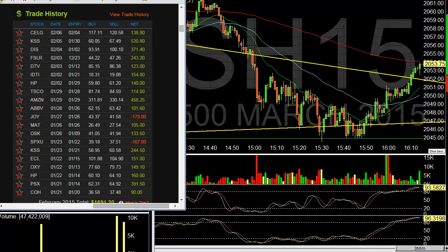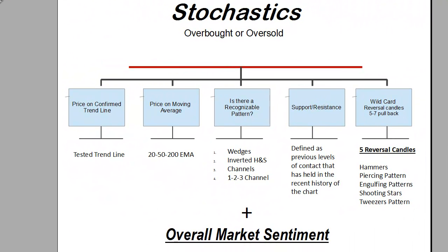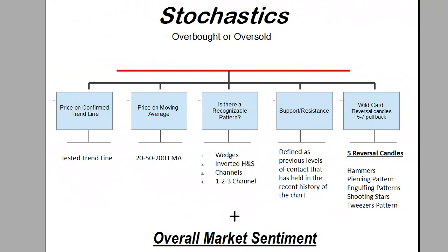This actually falls right into what we do with the high probability methodology. Let's come over here and take a look at how this methodology really starts off. We talk about the five indicators. So we have the stochastics, and we have understanding that we want to be on top of the stochastics being the wind in our sail, but we also want to have the other indicators lining up. So we look for what I call two or three or more of the indicators. Stochastics being one, then the price is on a confirmed trend line. It's on a moving average. Is there a recognizable pattern? We talked about the wedges, inverted head and shoulders, the channels, the 1, 2, 3 patterns, the flags, support and resistance, and reversal candlesticks we didn't really go into.